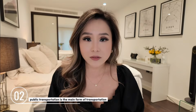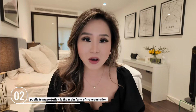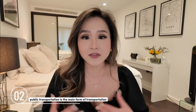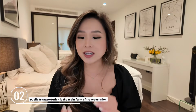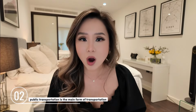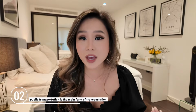Public transportation is the main form of transportation over here. You do not need to rent a car because a lot of times, honestly, Ubering or taking the taxi is way too inconvenient and it would take you much longer to get to your destination and most likely will cost a lot more than if you were just to use public transportation. Please don't be afraid to use public transportation like the tube, which is the metro system over here, or the bus. To get around in a car in London, it's just not the most convenient option. So I rarely ever Uber.